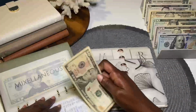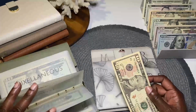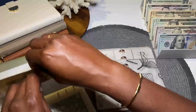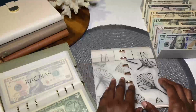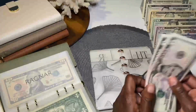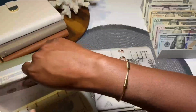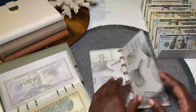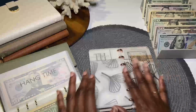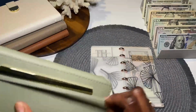Ragnar has 10 remaining. He didn't spend anything this month, actually. Hang Time has 10, and we're gonna roll that. Kindness has 5, and we're gonna leave it. And that is it for the transfer of rollover.